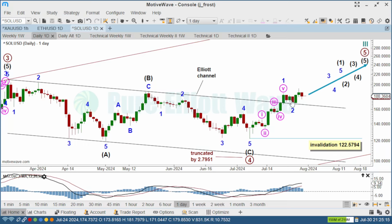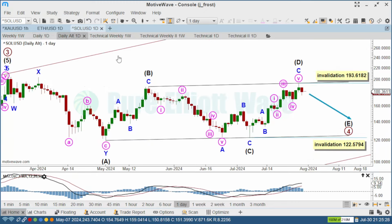Though with these multiple candlesticks above and not touching this Elliott channel, there is additional confidence in this wave count, seeing upwards movement to continue.